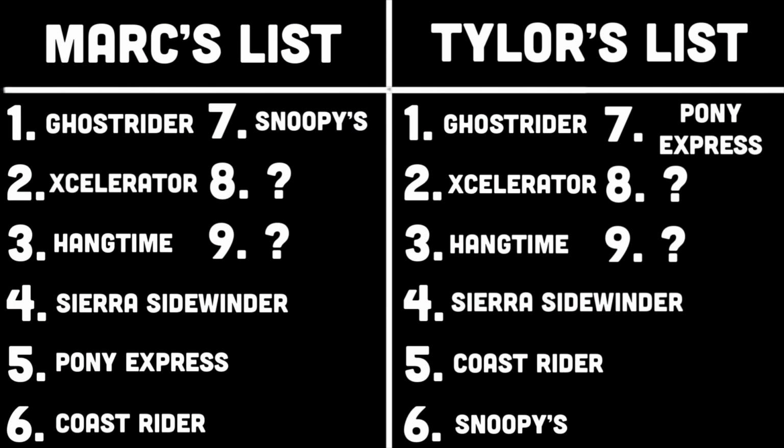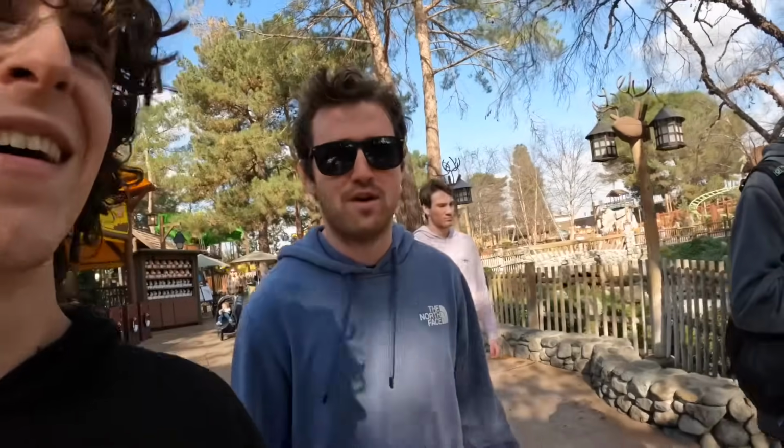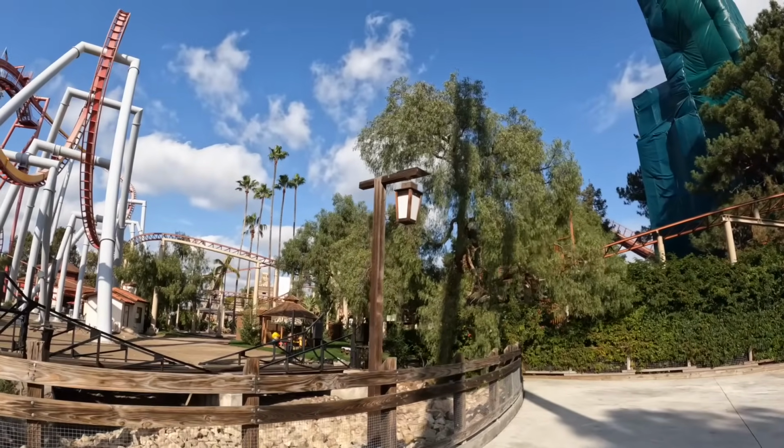And this ride doesn't suck. So I would put it right above Pony Express, but right under Coast Rider. I think that Coast Rider is a little better, but Pony Express, man, that ride, I'm just going to use this video as a platform to hate on Pony Express. That ride sucks.